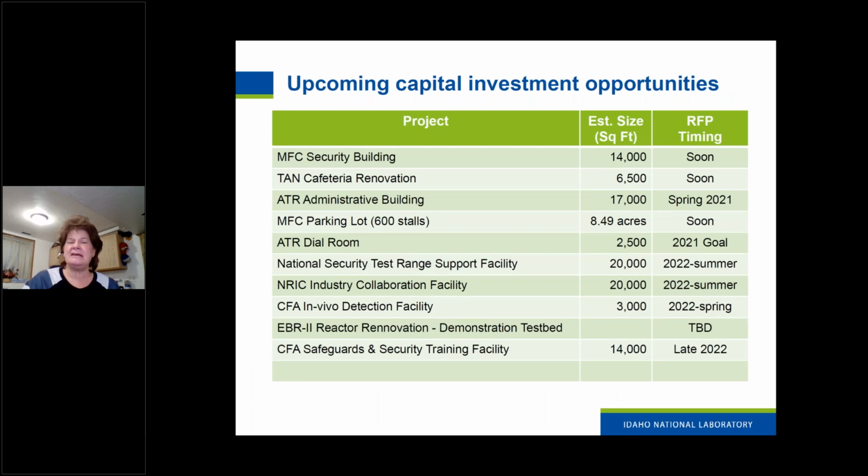So right now, I haven't shown our next 5 or 10 years worth of investments. And when I say these investments, these are only investments that are under the purview of Battelle Energy Alliance. These are not other site contractor infrastructure investments. These are purely BEA. So coming up, and when I say coming up, this is imminent or early next year, or late summer next year.